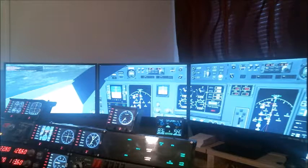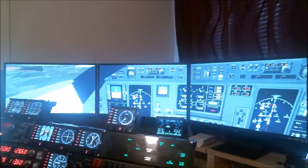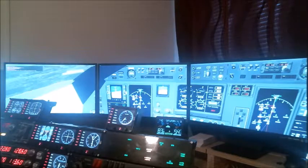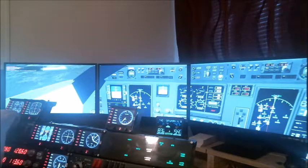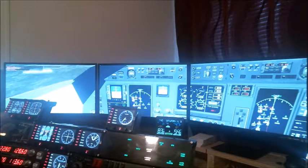I think our altitude actually is 6,200, and then 4,800, and then 3,000 to intersect the localizer. So we should be on our way down now to 6,200. Going to slow us down again here.